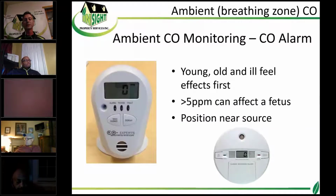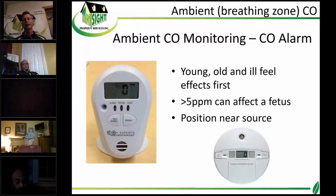Now, you can buy something like this from CO Experts. These are low-level carbon monoxide detectors that a consumer can put in their house. And again, if you have somebody who's sick, who is immune compromised, who's old, or very young, low body mass, poor immune system, already dealing with health issues, carbon monoxide robs your body of oxygen at a cellular level, right? Your body's not going to be able to deal well with that. And if you're already compromised because of other comorbidities or issues, the carbon monoxide is going to really hurt those folks.